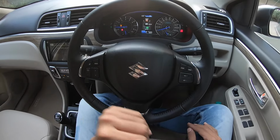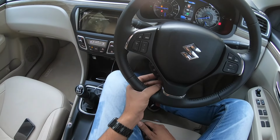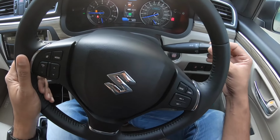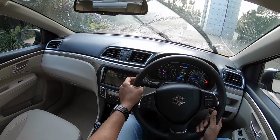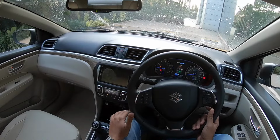I actually love the instrument cluster of the new Ciaz. It also gets cruise control, and these are the buttons to pick up or decline a call. These are the controls for the audio system, and this is the control for the headlight. This is the control for the wiper. Sprays come on the screen, cleans the windscreen very nicely, but these are not dual blade wipers.